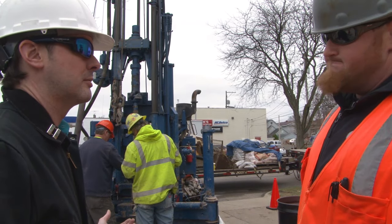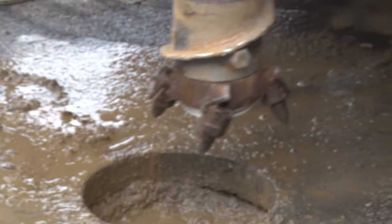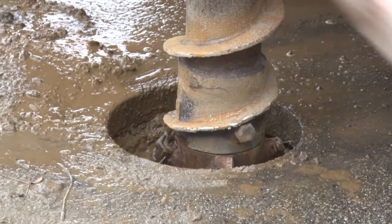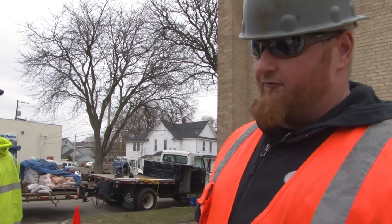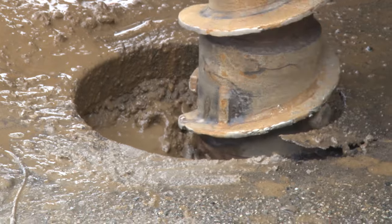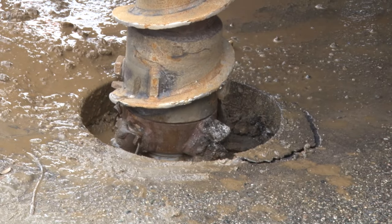Works like a big drill bit. Yep. Dump them into a drum. Right now, you can just see it sticking out the end of the auger. There's a little white plug right there, down in the bottom. Typically, they don't put the plug in there if you're sampling. But that little white plug is just to keep stuff from coming up inside the auger that you don't want. So when we get to depth, they'll pull the auger up a little bit, and they'll bump that plug out.